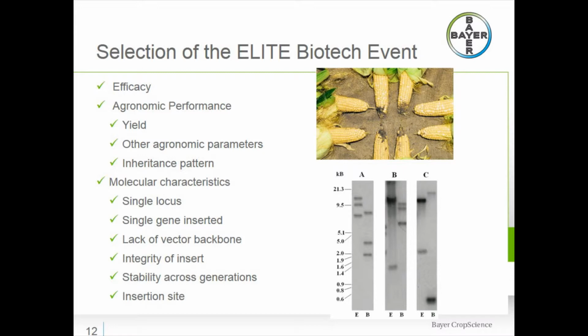from another event. It should be a single locus, should have a single copy of the cassette inserted, so you could have more than one at the same locus. I'm saying you should have one copy, one locus. Should lack vector backbone, should only have the promoter, coding region, terminator cassette that you're interested in. It should retain its integrity. So it should be the complete.